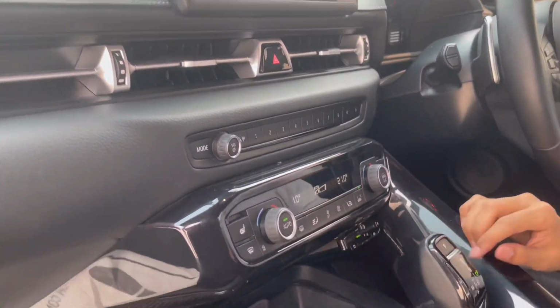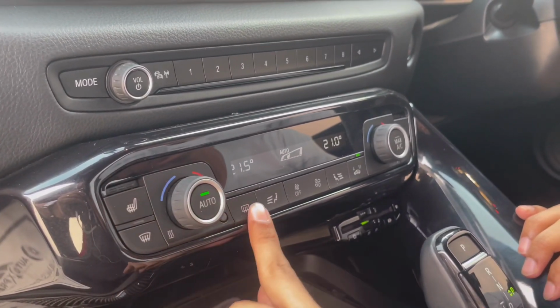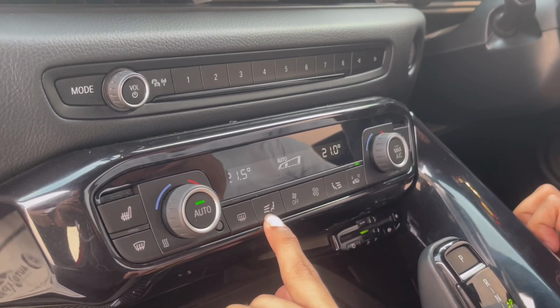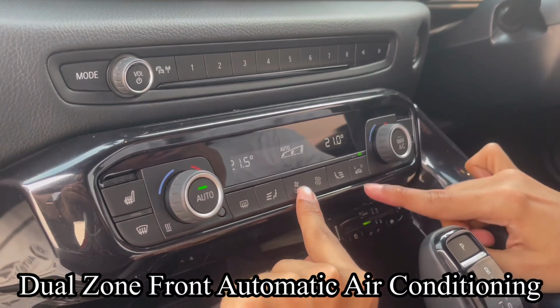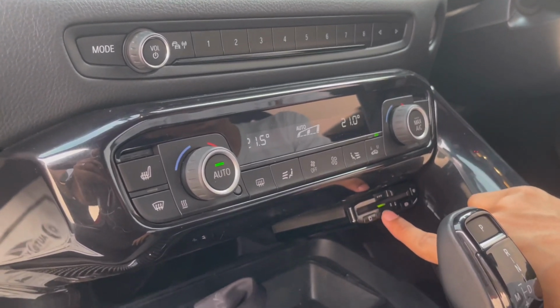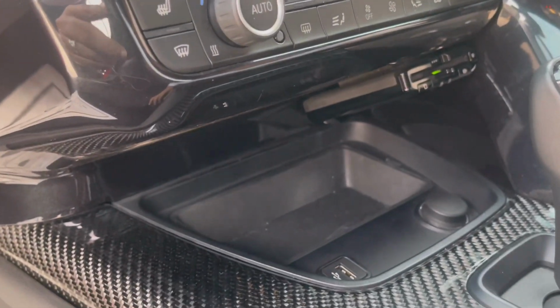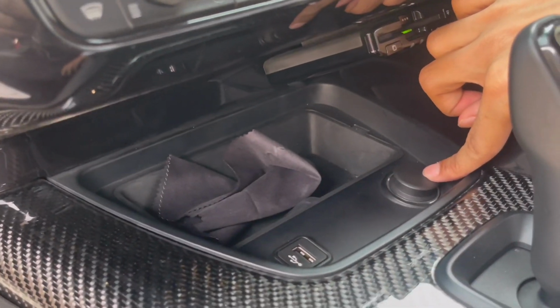Then if we come down, you have your climate control here for your heated seats, rear windshield heater, this is for the temperature. This is for the front windshield heater, this is for where you want the air, this is for the wind speed, this is for where you want the air from my side, and this is my temperature and my heated seats. By looking at this, you can tell it's a Japanese domestic model, and you have a little storage area there that you can put your phone. You have a USB and a 12-volt socket.